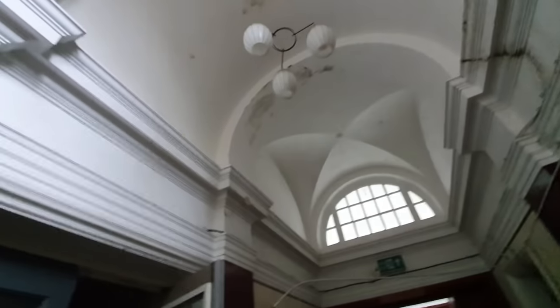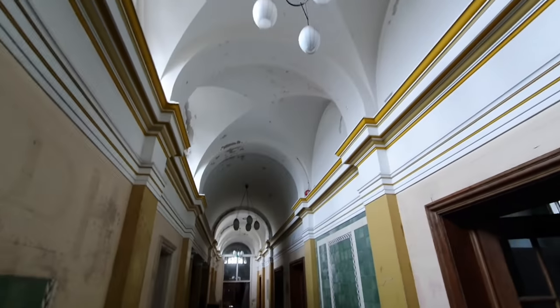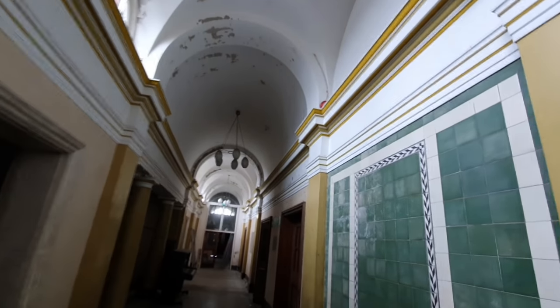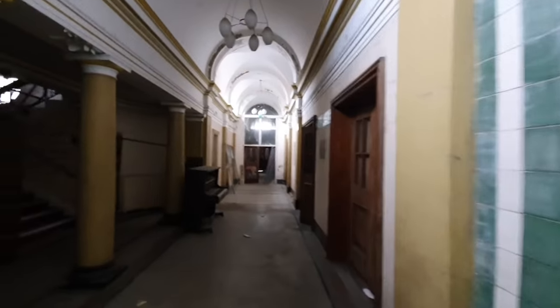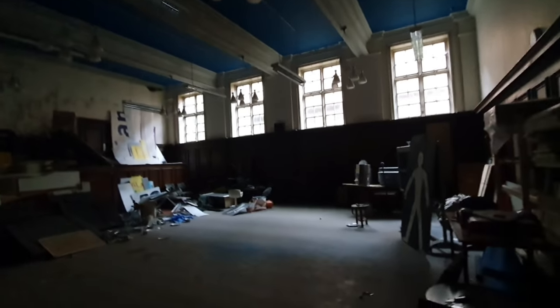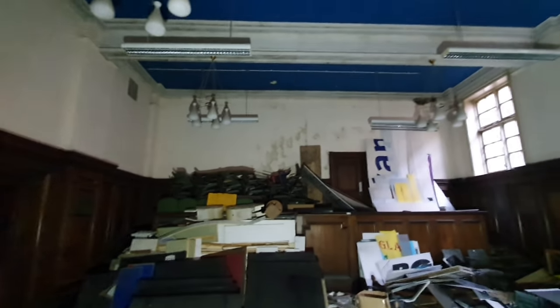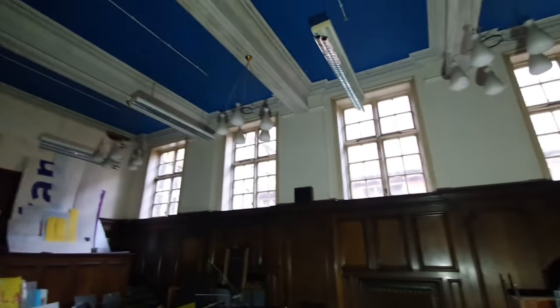Inside, there's definitely some other people in here. We just got to the main corridor. Look at this. Look how grand it is. I wonder if the stage will be upstairs or... Look at the old piano. Giant bingo paintings. Look at the architecture, the windows, all the oak panelling.